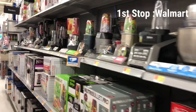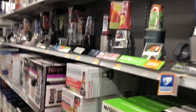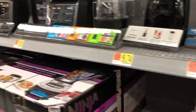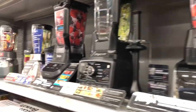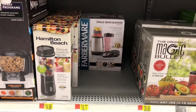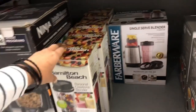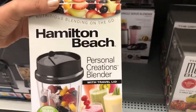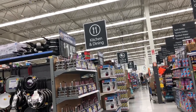So first, I started off in the blender aisle. They have so many different blenders from a range of prices. Some at the higher end and some at the lower end. I don't need anything fancy, so I personally looked at the lower end brands and I chose the Hamilton Beach. It was only 15 bucks. This is going to be perfect for smoothies and also for making sauces.